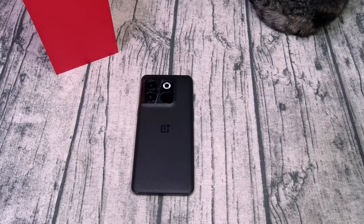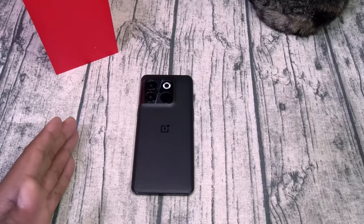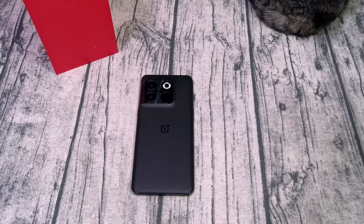All right, so back to the 10T. Now, as usual, there's always going to be some things that I don't like. So let's talk about those first. Now, I'm not going to get extra petty. All right, I'm not going to nitpick them to death because of the price. All right, $650 for 16 gigs of RAM and 256 gigs of storage.